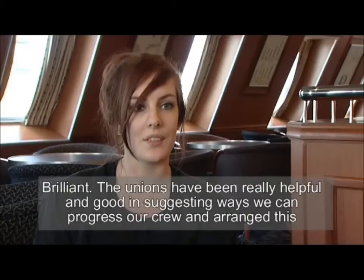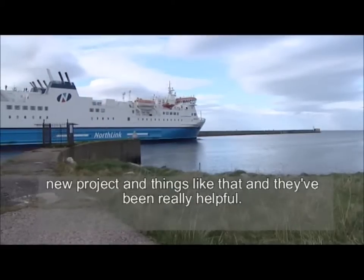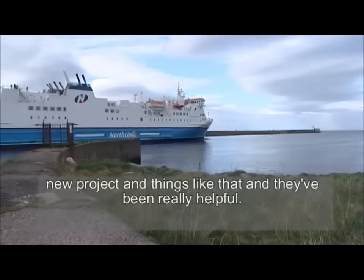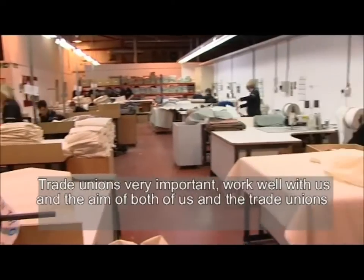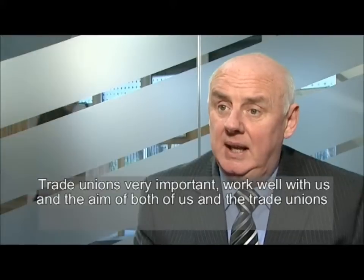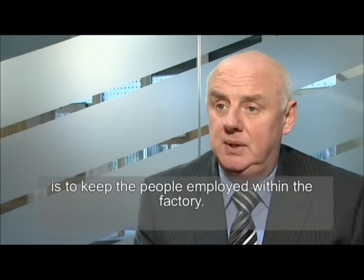Brilliant. The unions have been really helpful in giving suggestions on ways we can progress our crew, and we've arranged all this new project and things like that, and they've been really helpful. Trade union is very important, work well with us, and the aim of both us and the trade unions is to keep the people employed within the factory.